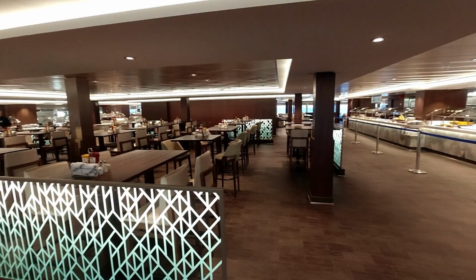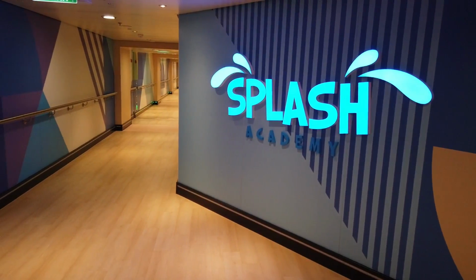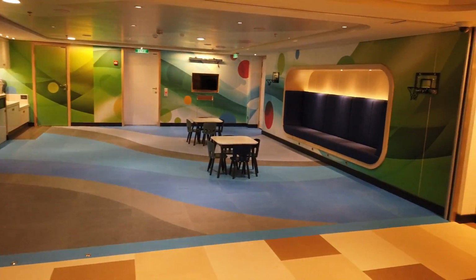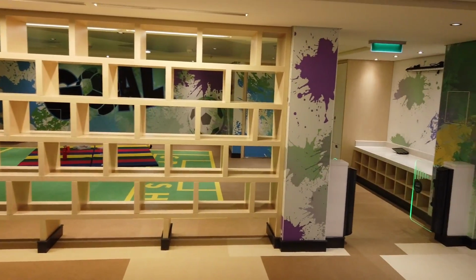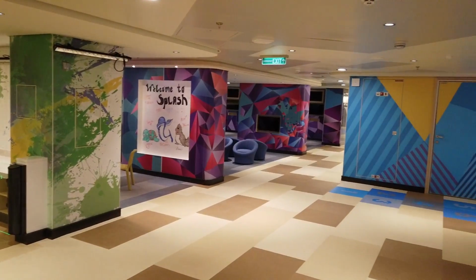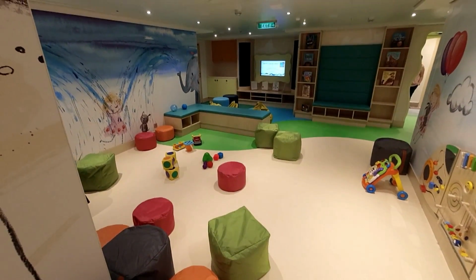If you're cruising with the family, you'll want to head to Deck 6 to register the children for the kids program on embarkation day. Norwegian Encore offers youth programs for children aged 3 to 17 years old. Splash Academy is for kids 3 to 12 and includes various interactive activities. Entourage is a teen hangout for those 13 to 17 years old. This area includes a dance zone, game zone, and other activities taking place around the ship. There's also a Guppies program, a non-drop-off program, for parents and children aged 6 months to 3 years old.